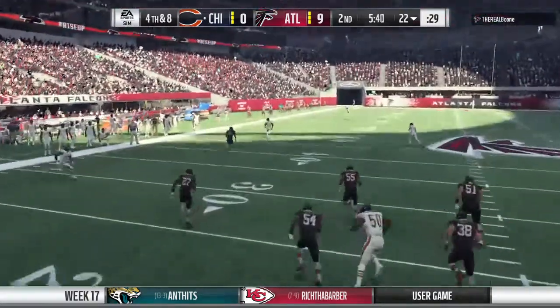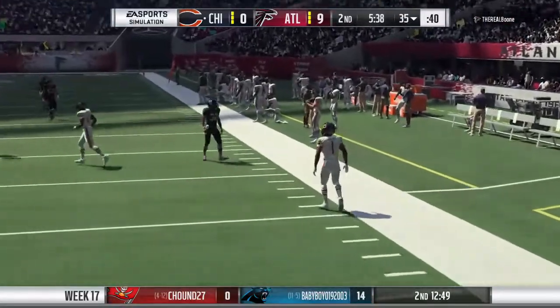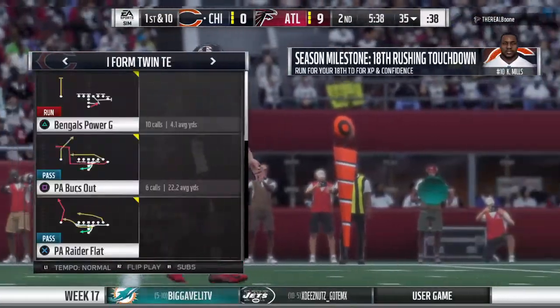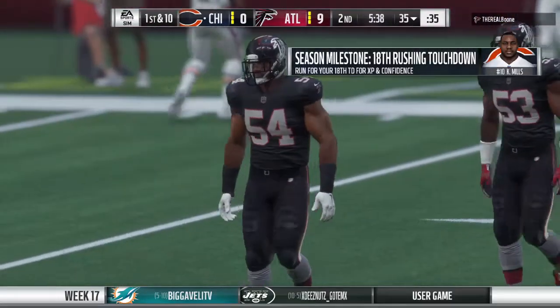And the kick's away as he angles this one for the sideline. So out of bounds on the punt, and the spot will be, the side judge says, right at the 35-yard line here. And now Chicago getting ready to go as they take the field.